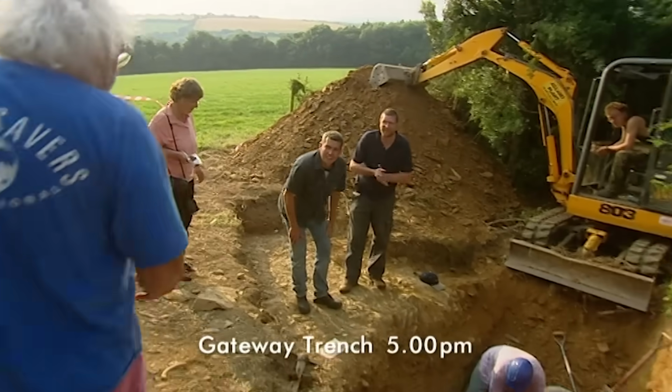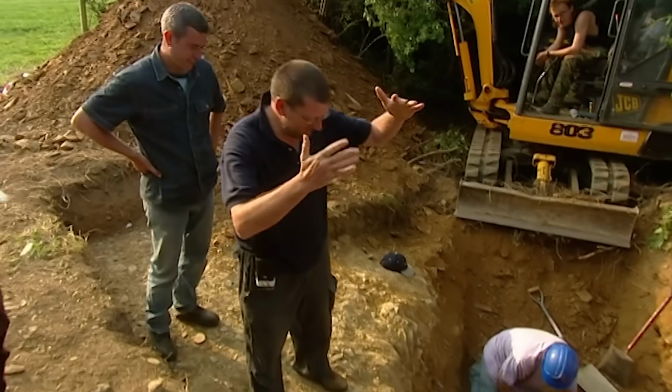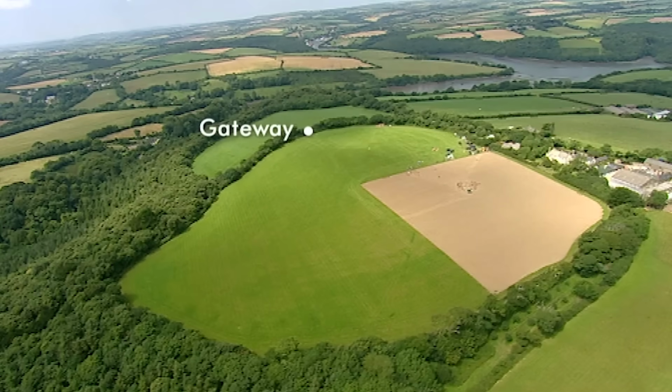I hear you've got some good news, chaps. Oh, we've got some brilliant news, Mick. Crikey, that's a big hole, isn't it? Well, what we've got here is the end of the ditch, which defines the entrance to the enclosure. You're standing right on the entrance to this big prehistoric enclosure. So we now know that this is the original entrance rather than anywhere else. That's it, absolutely.